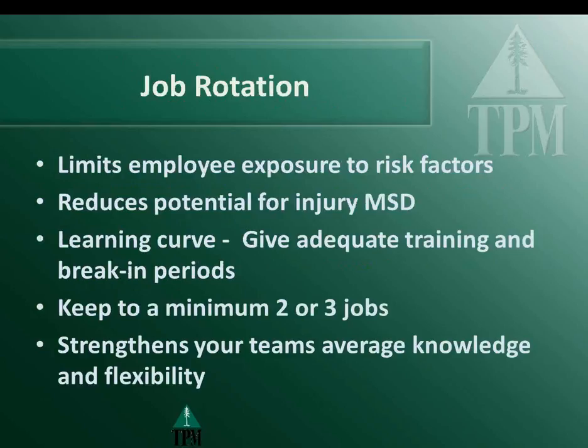This is one of the biggest things we want to talk about today, kind of toward the end here, which is job rotation. Job rotation limits the employee's exposure to the risk factors. You totally minimize the amount of stress that a person is experiencing by averaging it amongst other employees, and it reduces the potential for injuries.